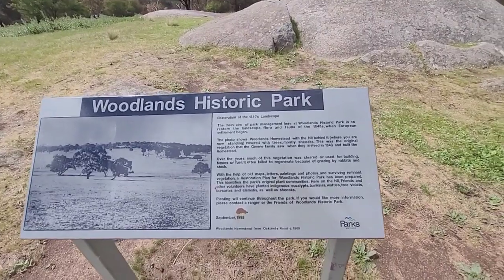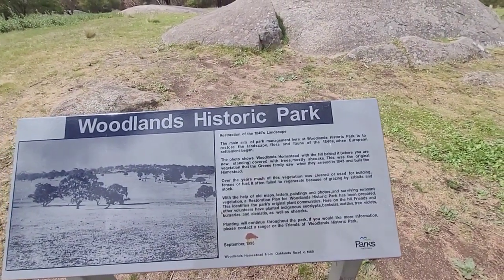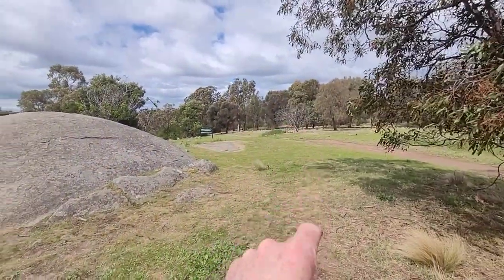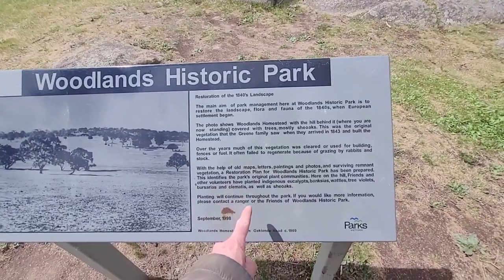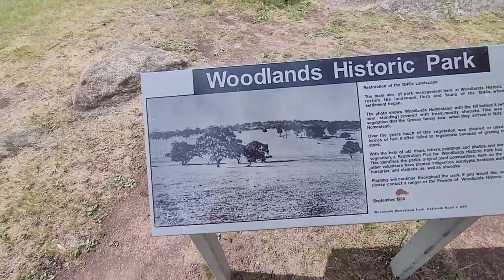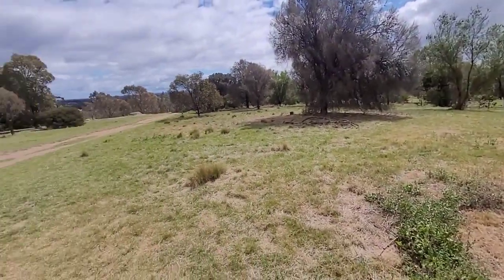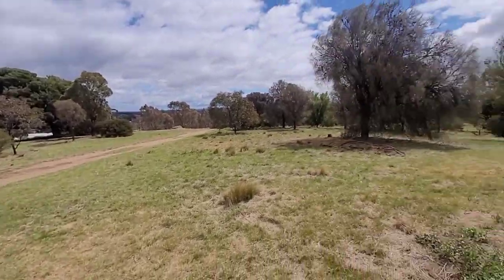Okay. Yeah, 1840s, white Europeans have been here. Before that, it was the Wurundjeri people. They do have a grave site over that way. Okay, it doesn't have that much information. So this is what it was like when it was actually farmland. But slowly, this is regenerating. And over there we have horse stables.